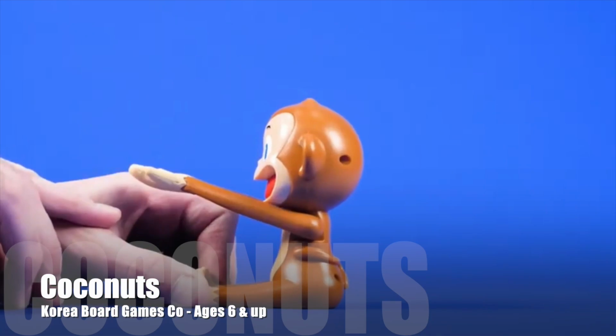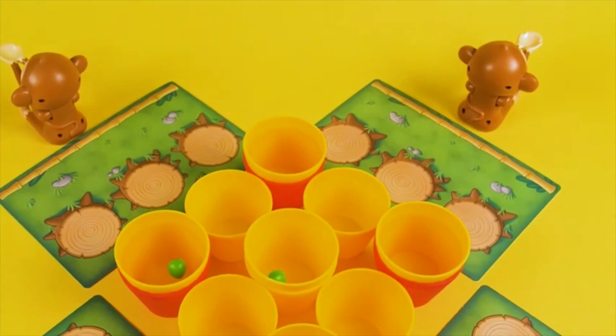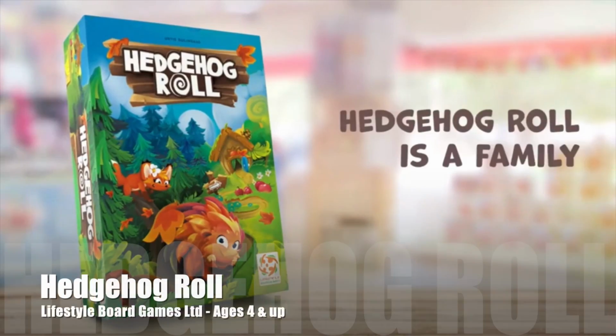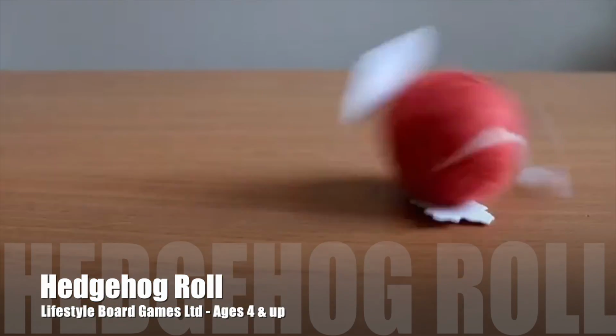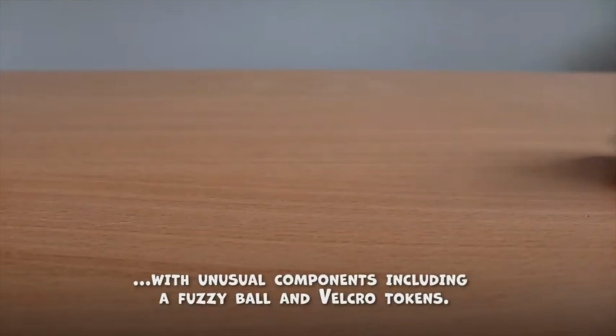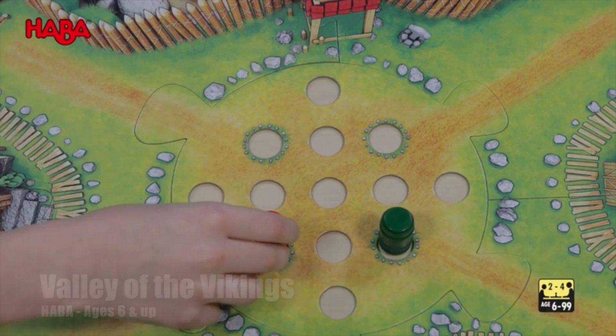Coconuts is essentially beer pong without the beer. Players attempt to catapult coconuts into the various cups laid out on the table in order to score points. 2020 Kinderspiel's Jahreswinner Hedgehog Roll is a game where players roll a fuzzy tennis ball across the table in an attempt to collect felt items which stick to the ball as it rolls.